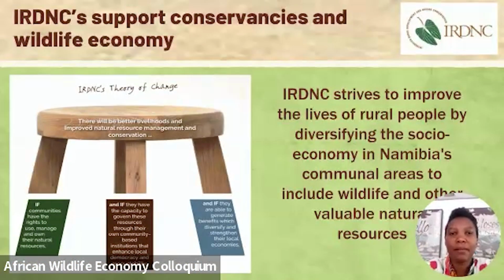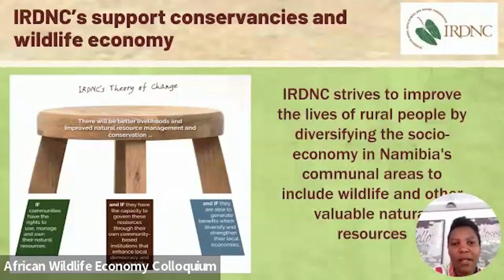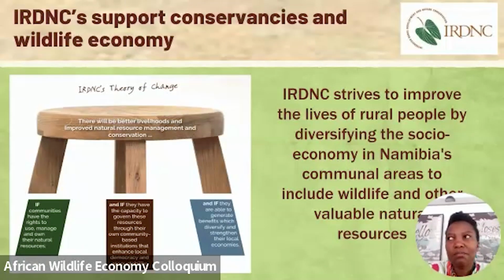It is with this in mind that IRDNC is supporting rural conservancies to maximize their benefits from rural wildlife economy. And this is backed by our theory of change. We believe that there will be better livelihoods and improved natural resources management and conservation if communities have the rights to use, manage and own these natural resources, and if they have the capacity to govern these resources through their own community-based institution that enhances local democracy and accountability, and if they are able to generate benefits which help them to diversify and strengthen their local economy.